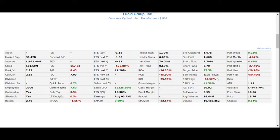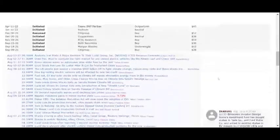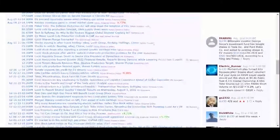So we see a range of 13 to 57. So it's got plenty of range. We scroll through the news to see any positive or negative. We see, okay, NASDAQ cut production outlook in half. Okay, so on August 4th, Lucid cut their production outlook in half. So their guidance going forward is negative. So that would be a negative near-term trend.